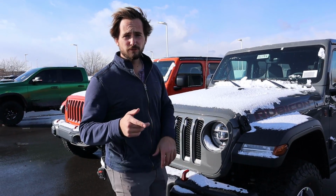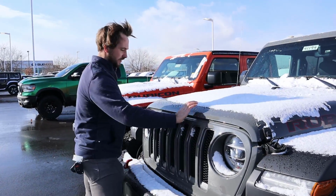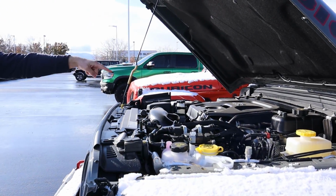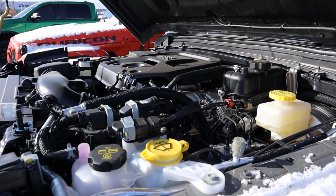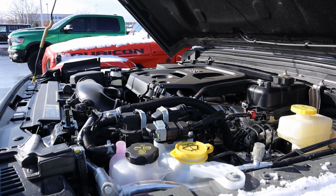So we're going to go under the hood first and foremost. It's just these little latches right here to get the hood open on both the Wrangler and the Gladiator. So we can open up the hood here on the Wrangler. You can see it's got a regular hood prop on it. Now under the hood here we've got a 2-liter turbocharged 4-cylinder that puts out 270 horsepower and then 295 pound-feet of torque. It goes through an 8-speed automatic transmission.